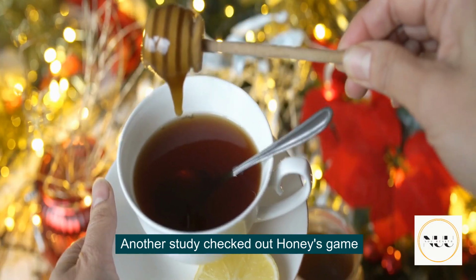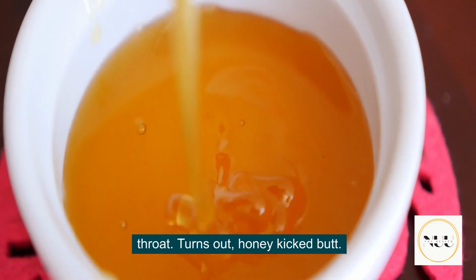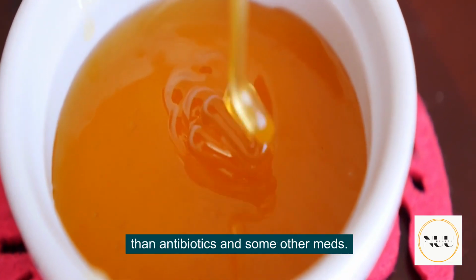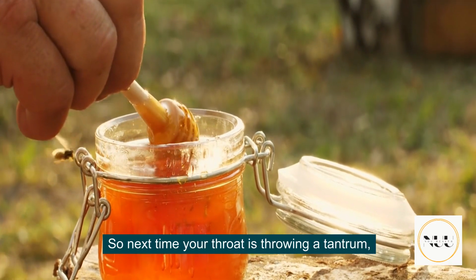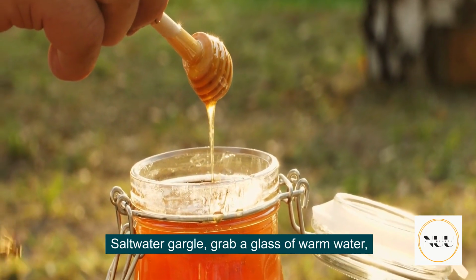Another study checked out honey's game against nasty infections in your nose and throat. Turns out, honey kicked butt. It was even better than antibiotics and some other meds. So, next time your throat is throwing a tantrum, honey might just be the hero you need.